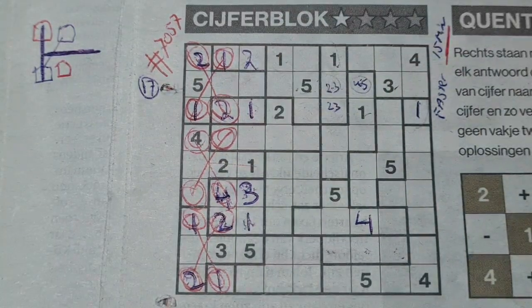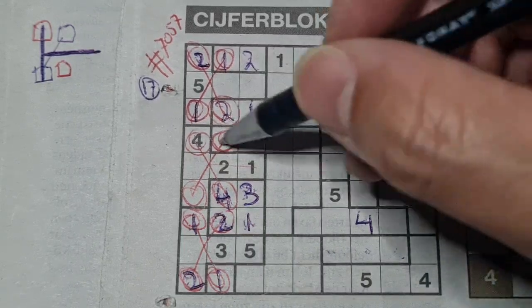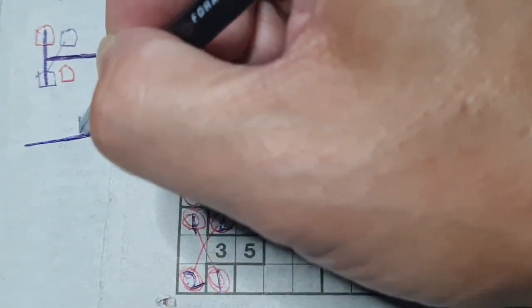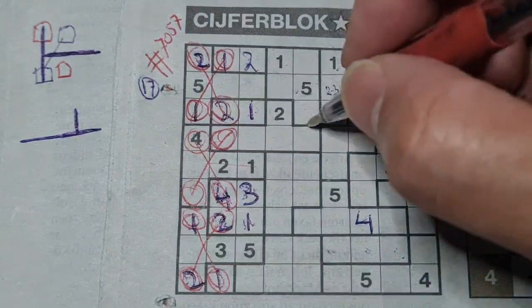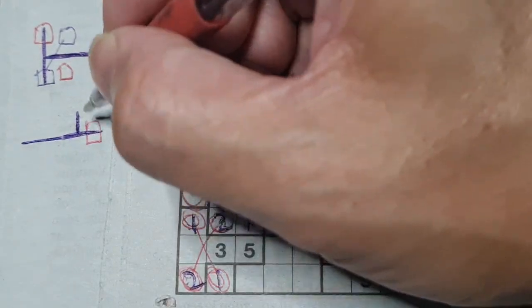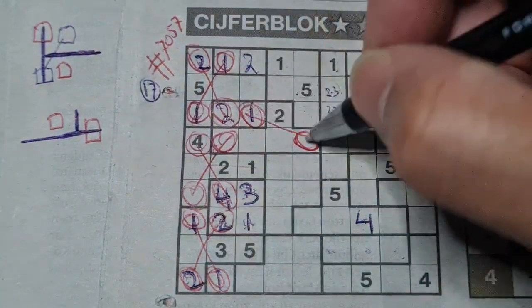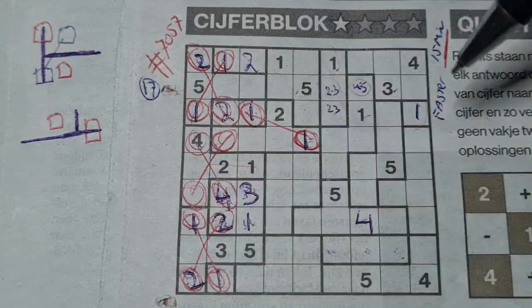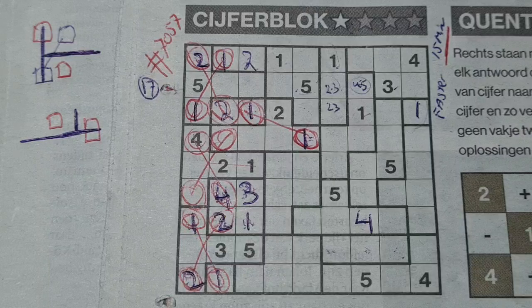Alright, next shape, figure, structure, or construction. How about this shape? Let me draw this here. When you see this kind of shape, remember that this box has the same name as that box. So in this case, it's a 1 here. Do I have more of these kind of shapes? No, only one of them.